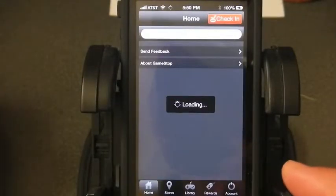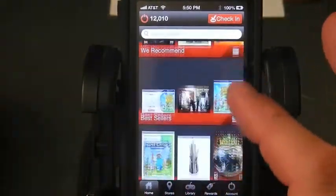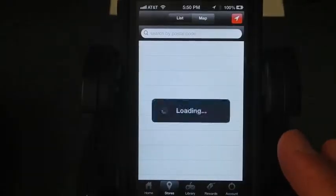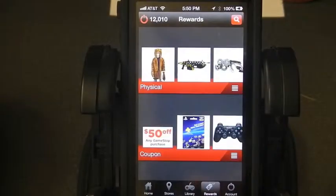I can also keep track of what games that I have on reserve, which ones I have, which ones I want. It gives you a lot of information here on the games. You can keep track of the stores. You can look at the libraries. You can go through your rewards. So it has a lot of stuff in there.